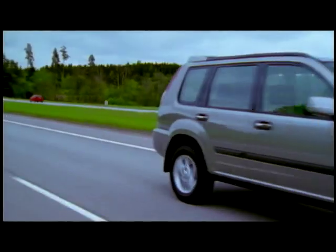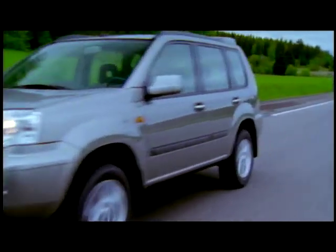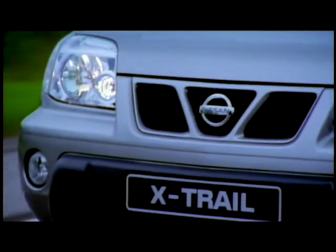The reality is, of course, that the majority of buyers of the X-Trail will spend an awful lot of time on motorways and clogged up city roads. And the good news is, it's a very impressive performer. The 2-litre engine's very smooth and quiet. The gearbox is slick and refined. You have the usual high seating position of a 4x4, and it's an altogether very relaxing experience.